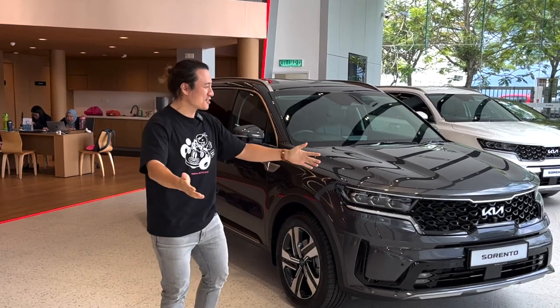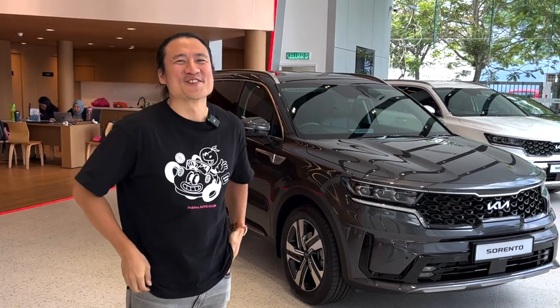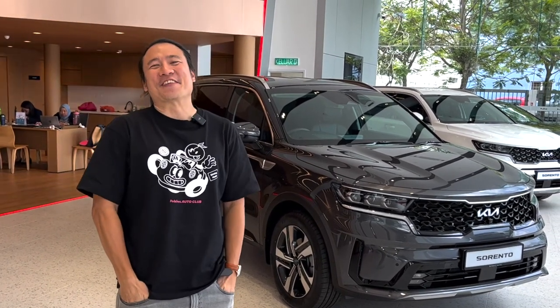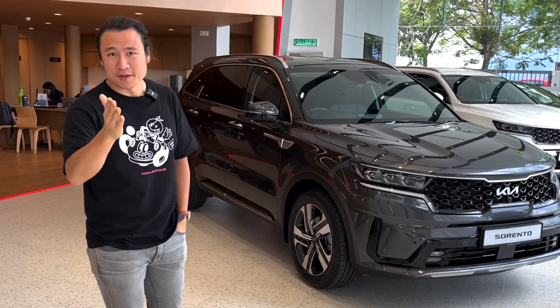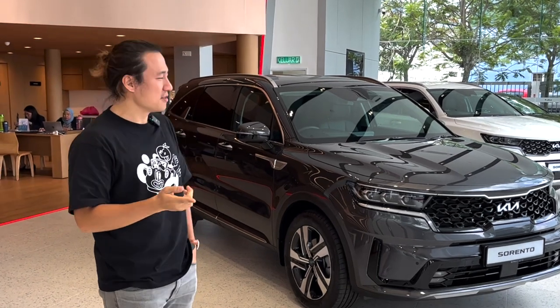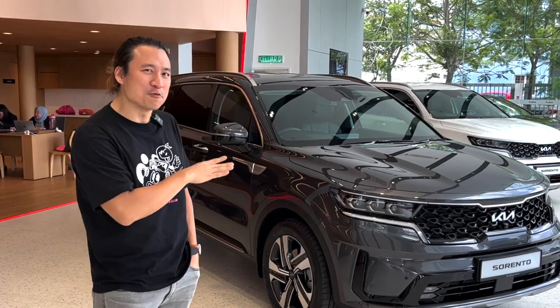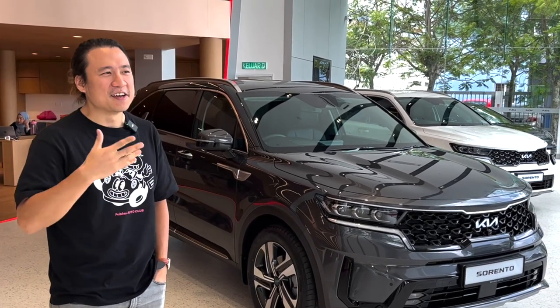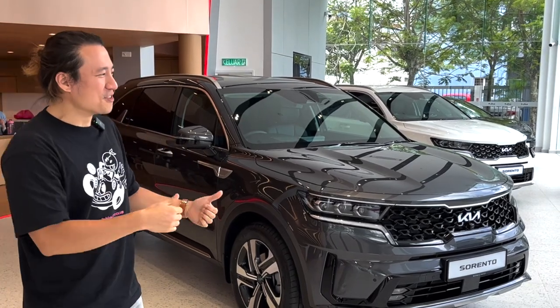Hey guys, so the Kia Sorento is here in Malaysia. Now, if most people ask me, what's the best six-seater out there I can buy? I think always the Kia Sorento slash Hyundai Santa Fe is my favorite pick. But the new Sorento is here. It's priced at $250,000 for the diesel variant, which is my favorite variant. Is it still value for money? Let's find out more in this review.